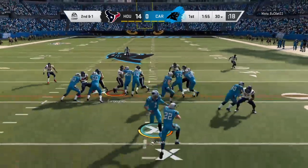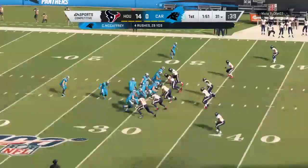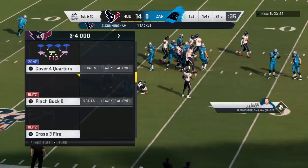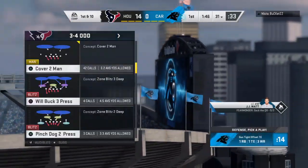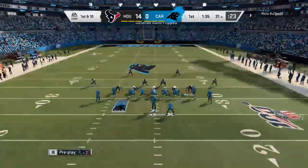On 2nd down, McCaffrey. And they'll take him down at the 31-yard line. A gain of just a yard, but it's a first down. Well, they came into this game saying it was important that they set the tone and show that they can run the football. I believe that they've done that here in the first quarter.